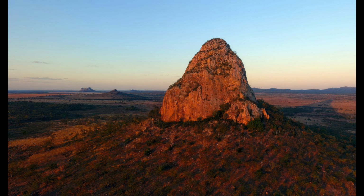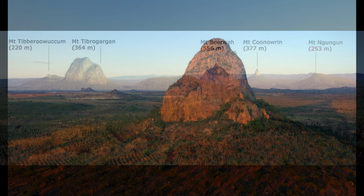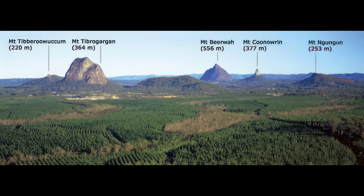This is Peak Range. You see all the mountains in the background there? We've done a few of those. Got Old Glasshouse Mountains. All came from these hotspots. All of them. So these all solidified under the ground as well. Trachyte, rhyolite, trachyte, all this stuff they've got up there.